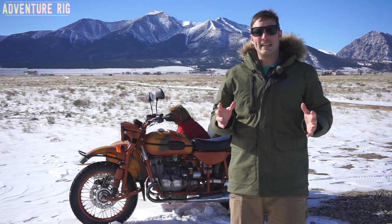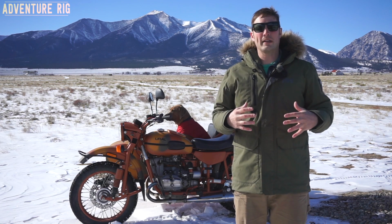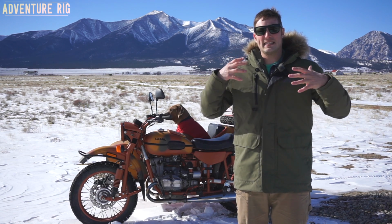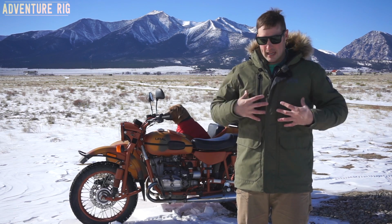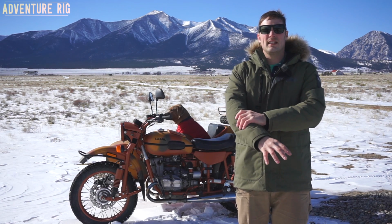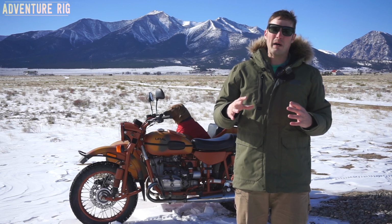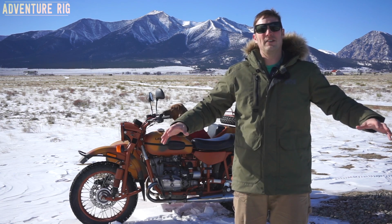And the biggest point to hit on this jacket is how warm it is. So this is actually filled with Primaloft Black insulation. It has a little bit more insulation in the body of the jacket versus in the arms. This is a very warm jacket, and what I like most about it is it's not a huge puffy jacket.